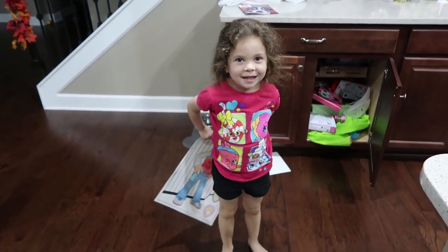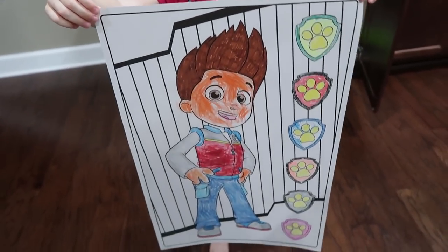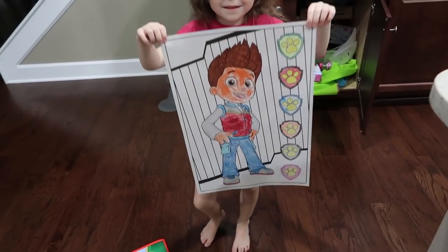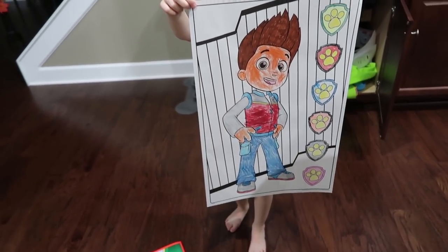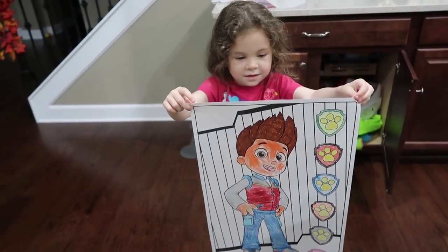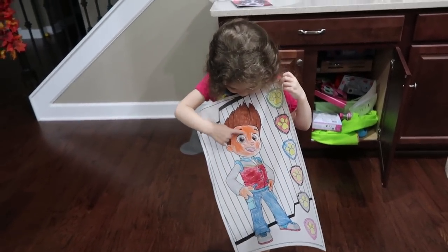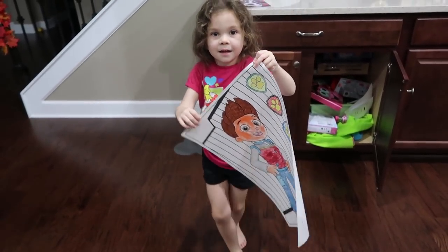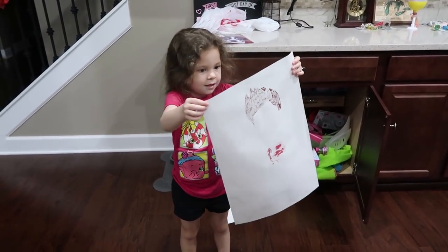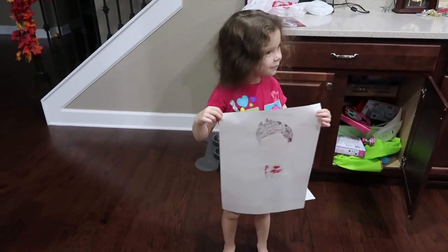Let's see our finished picture. Nice. So what parts did Daddy do? The badges. I did all the pup badges, the pants, the shoes, and some of the shirt. Mommy did the hair and part of the shirt. What did Chelsea do? The orange face. And the red, right? Yep, she did part of the jacket. I had to fill in the extra. Nice. Yeah, it kind of seeps through. The marker seeps through the back. That's okay. Looks pretty good.